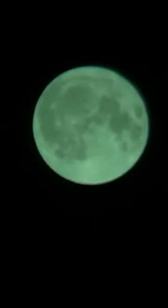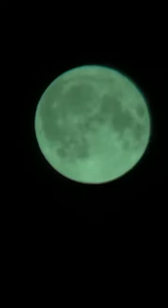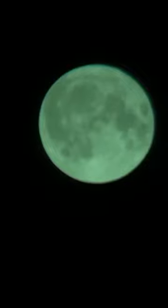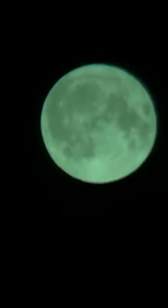So if anyone knows the exact parallel where that UFO highway is, because it literally stretches from one end of the country to the other and around the world, I think.